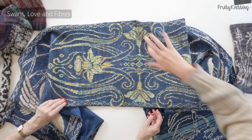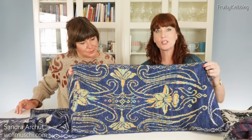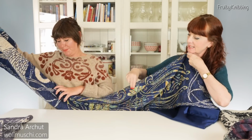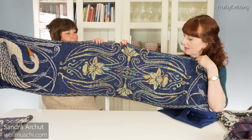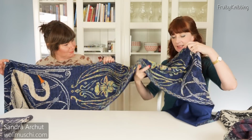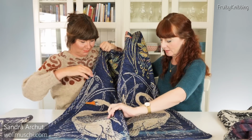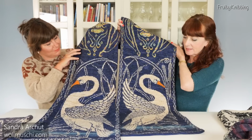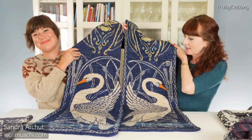Yeah, this one is hand-dyed also. The yarn is hand-dyed. Okay, so I just want to show that. Let's hold it up for this camera. If you can hold that, so you can see the centerpiece here, which goes around behind, and then if we put the swans here and hold it up there. It's so striking. What have we got next here?